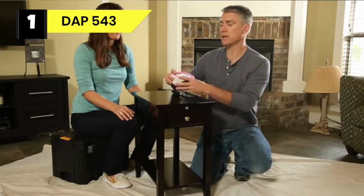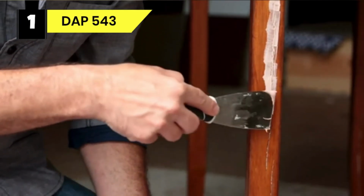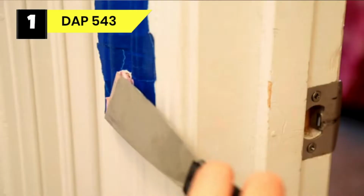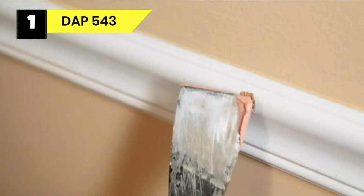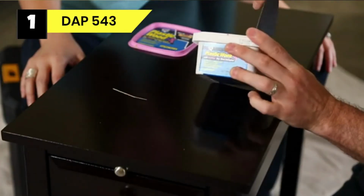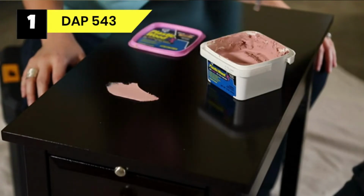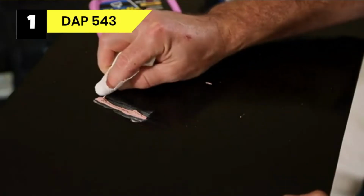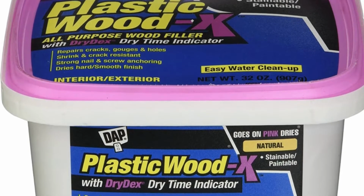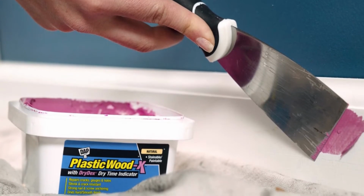Number 1. DAP 543 Wood Filler for Large Holes. DAP 543 wood filler is the best for deep holes. It's weather resistant, weatherproof, and waterproof. It adheres well to cracked concrete, rusted iron fences, and worn door trim. DAP is your all-around product for any type of wood repair, especially ones with large gaps or deep holes. Use on metal, composite, PVC, fiber cement, wood, and more.